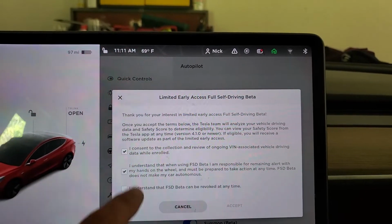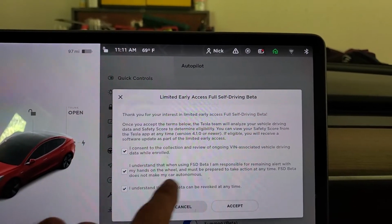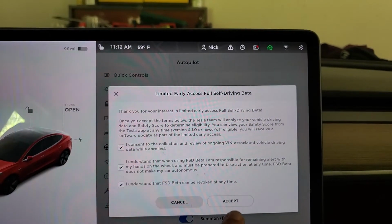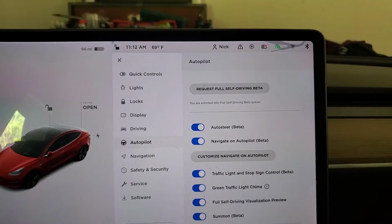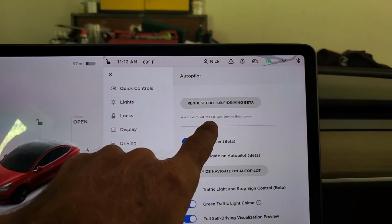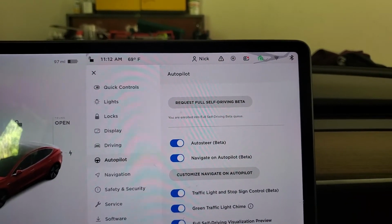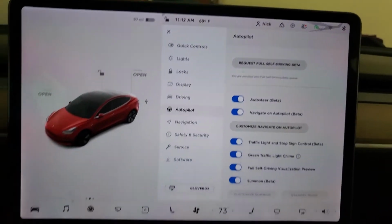So you want to check all of these to consent, to understand the limitations, and that it can be revoked at any time. So we accept, and you are enrolled in the full self-driving beta queue. That's all there is to it. Now we just have to drive a little bit and see if we get an adequate score.